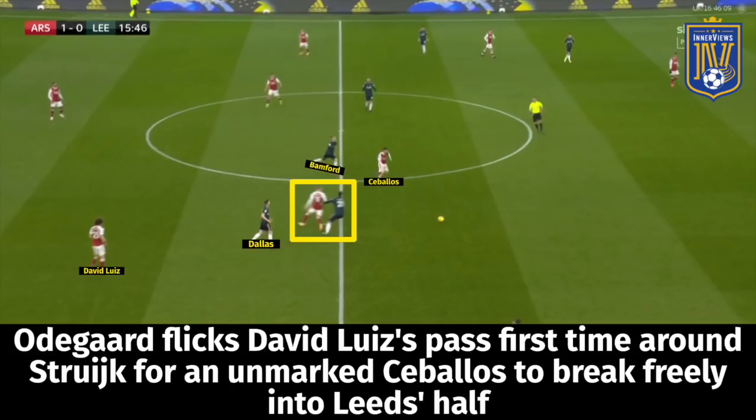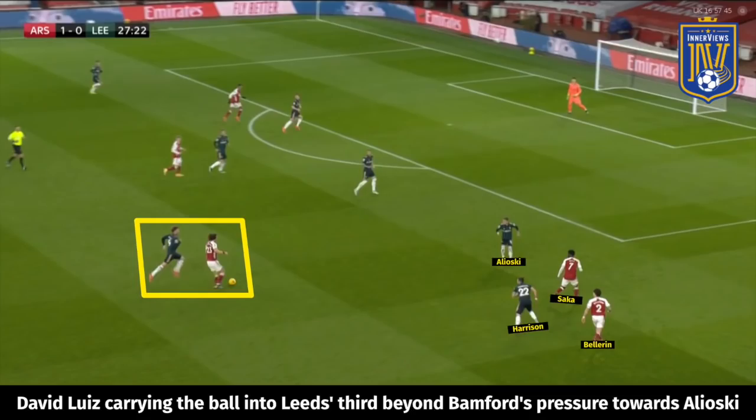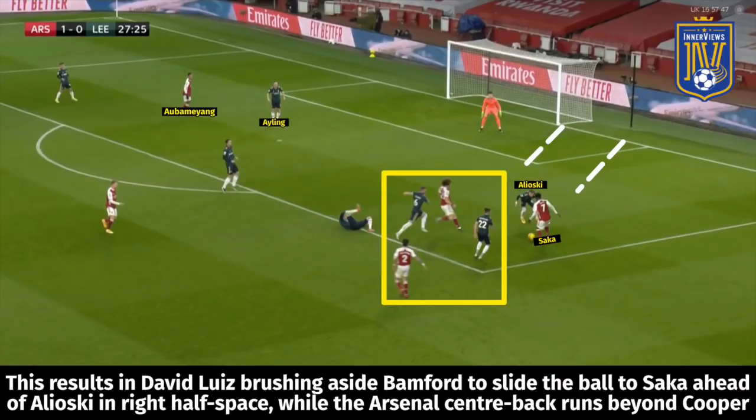into Leeds' half. If we stick with David Luiz, here you could see him carrying the ball into Leeds' third beyond Bamford's pressure towards Cooper and Alioski, and this results in David Luiz brushing aside Bamford to slide the ball to Saka ahead of Alioski in the right half space, while the Arsenal center back runs beyond Cooper.